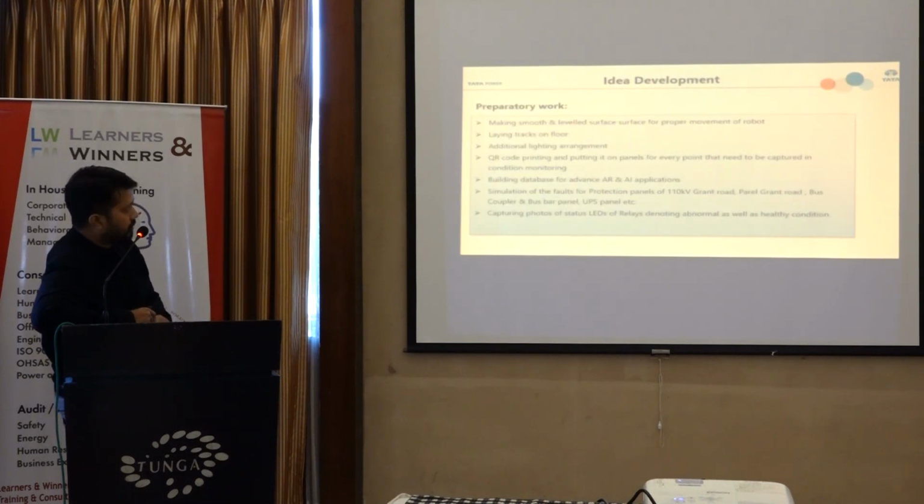The preparatory work for this idea development was making a smooth and level surface for proper movement of the robot, laying tracks on the floor, and additional lighting arrangement. Initially we had installed barcodes, but due to reflection, the barcodes were not scanned properly. So we printed QR codes and put them on the panels for every point that needed to be captured in the condition monitoring.